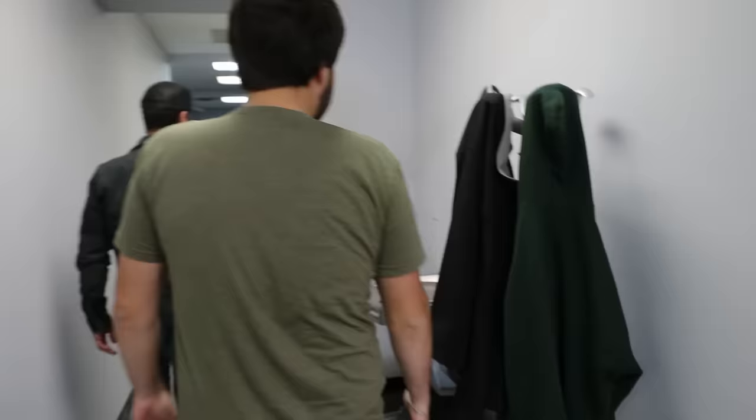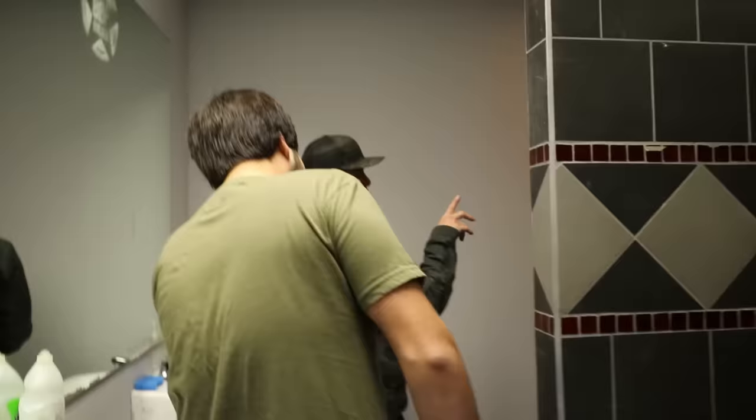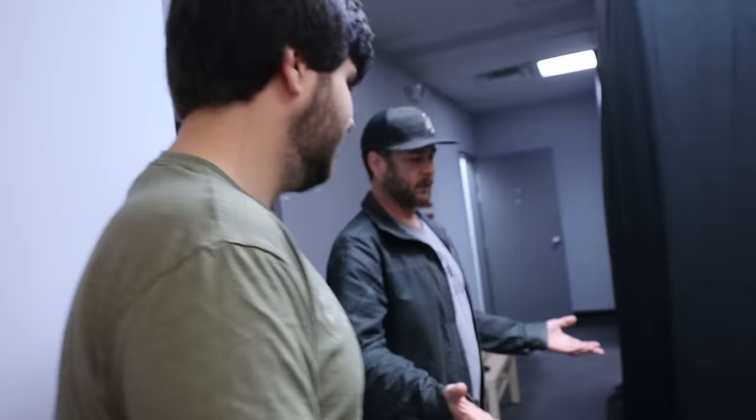Hey, I want to show you guys something. Before, at the old shop, we didn't really have this option, but now we have four showers. Four showers? Just over there, if anybody needs a shower. Damn. Yeah, when you get sweaty playing that racing game, trying to win. This is as far as we got before the Rona hit, moving in. That's the racing.